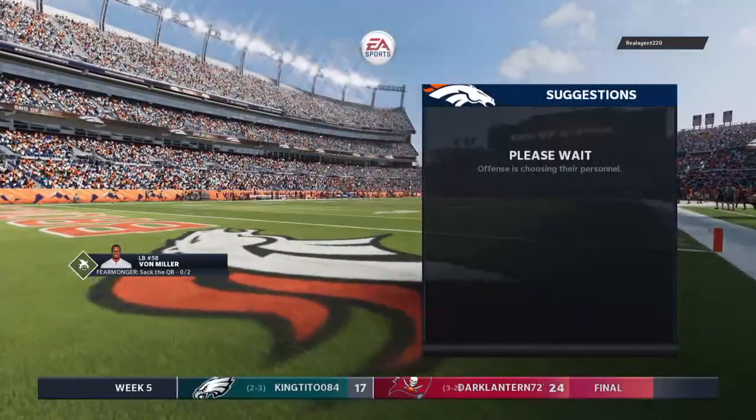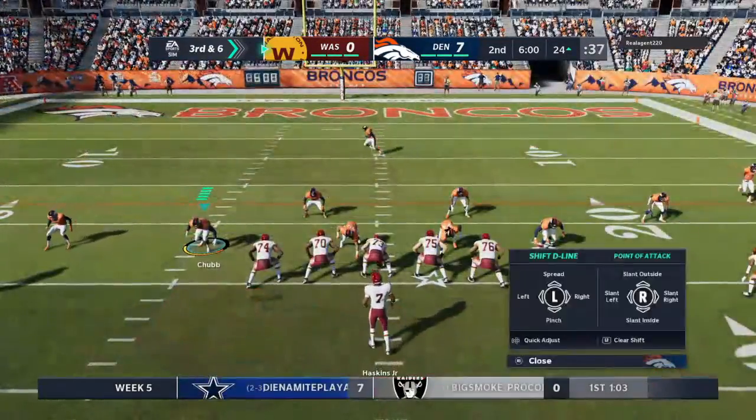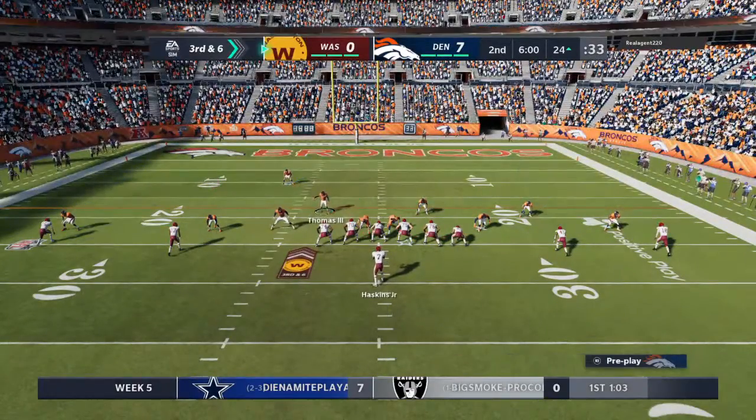After 1, 7-0 on EA Sports. Broncos 7, Washington nothing. So it's 3rd and 6, and this will be the 8th play of the drive.